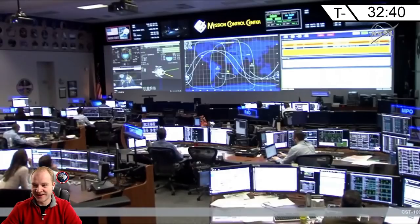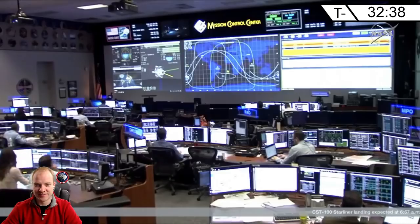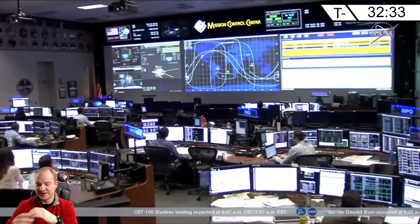There, it looks like they're on. Deorbit burn in progress. There you go. I'm watching the animation in the background there. Good control reported. There we go. All right, so that's good news.